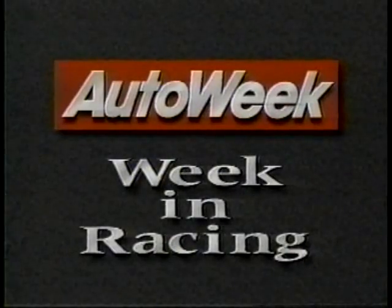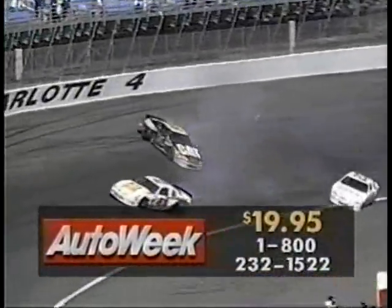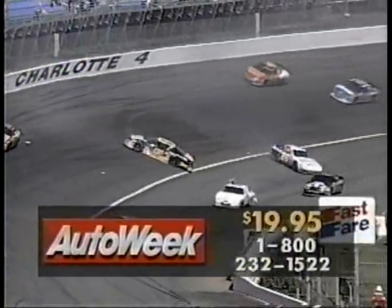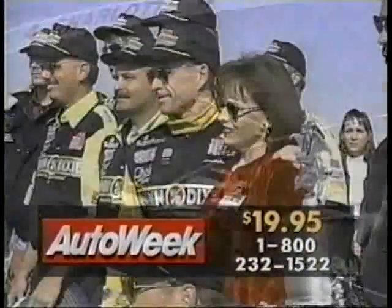Now Auto Week presents the week in racing. The attention was on the NASCAR Busch and Winston Cup races last week at the Charlotte Motor Speedway. That accident involving the Cat car of David Green and Shane Hall in the 85 number 1 sent Green to the hospital for a checkover and then took away his point lead, handing it to Randy LaJoie in the Busch Series.